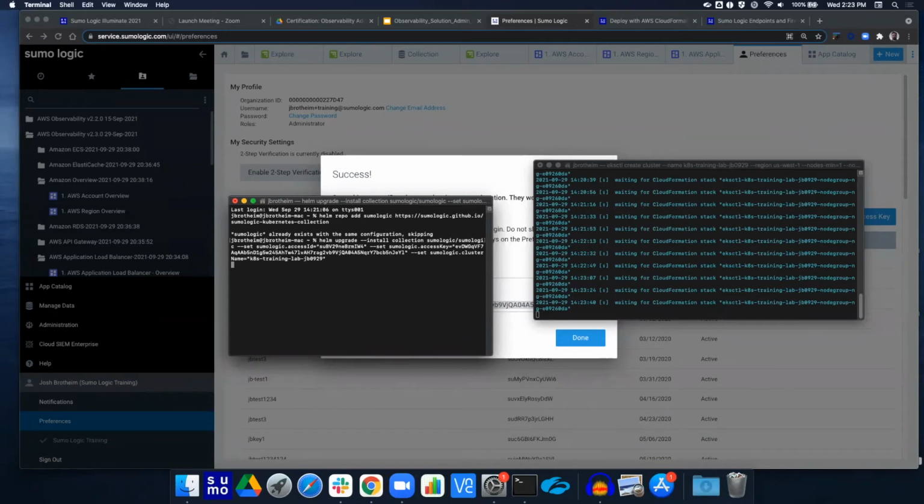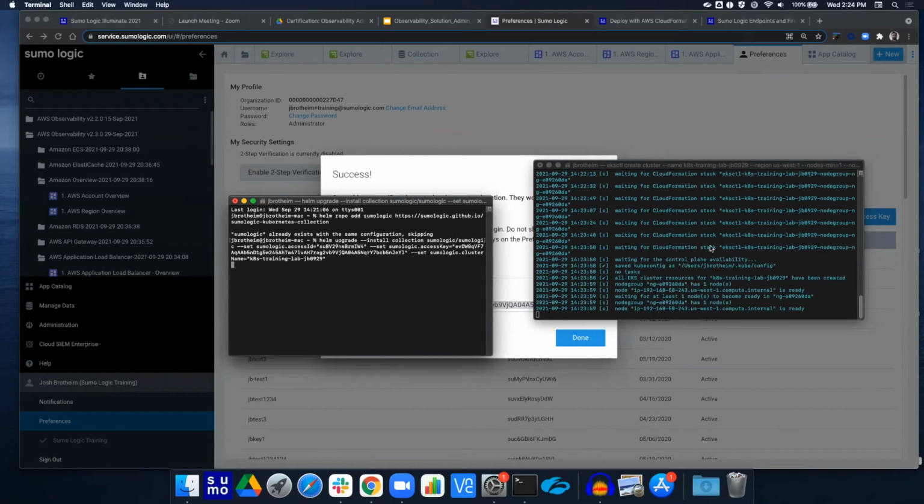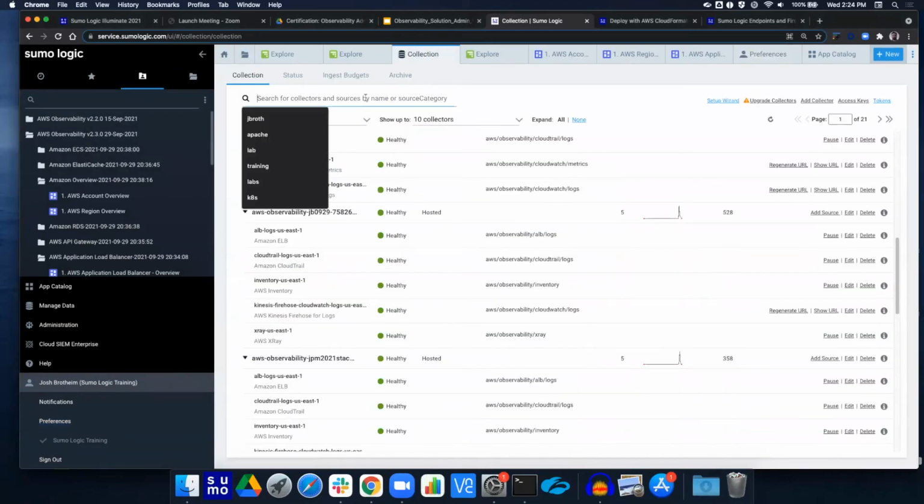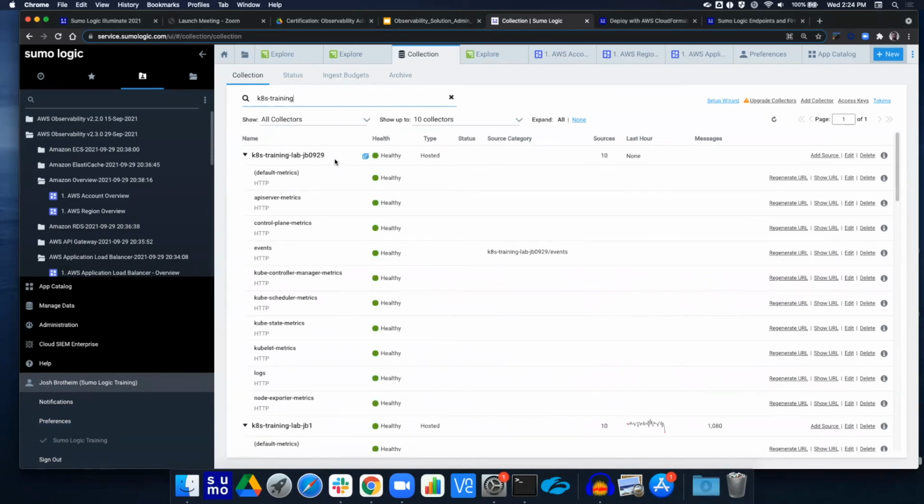But let me see if I have data in Sumo Logic. Oh, there we go. All right, we're getting closer. What I wanted to do though is check to see if I have data. So like I did earlier, I want to go into my collection, and if I do a search for Kubernetes-training, I should, oh good, there we are. So we are starting to see something in here. Here we're starting to see everything set up. Here's my training lab, my Kubernetes, and here are the metrics related to Kubernetes. It's still loading. As you see, there's no data. It's setting up to prepare for data, but nothing has come in yet, but that's okay.